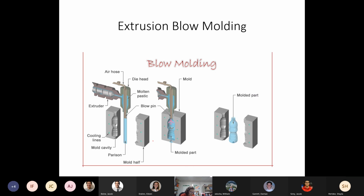Okay, so for extrusion blow molding, and extrusion blow molding is commonly used for a lot of your milk jugs and laundry jugs, and it can be used for other processes as well. Again, we have our extruder. So here's our reciprocating screw that's going to push the material through a die. It's going to make a thin sheet of material. The mold cavity is going to close. Hot air is going to expand it against the mold. Then the mold will open and we have the part.